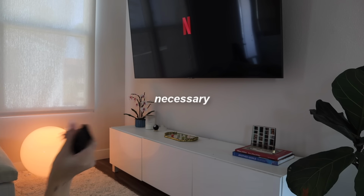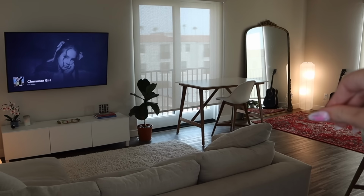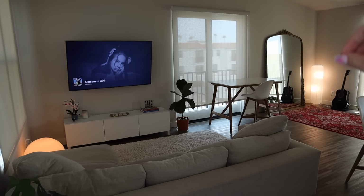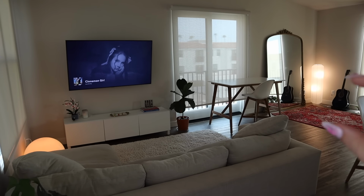We're gonna do everything. Also, I really wanted to hang my guitar on the wall like I've been planning for so long, but I don't have a drill yet. So we're gonna have to wait on that. Actually, I do have a drill, but I don't have the drill bits you need. Hopefully soon I'll be able to do that.